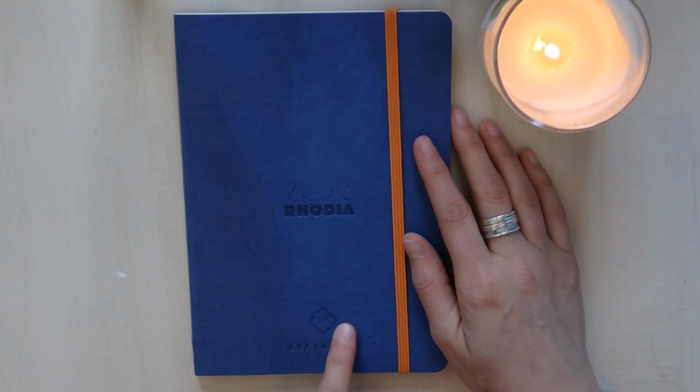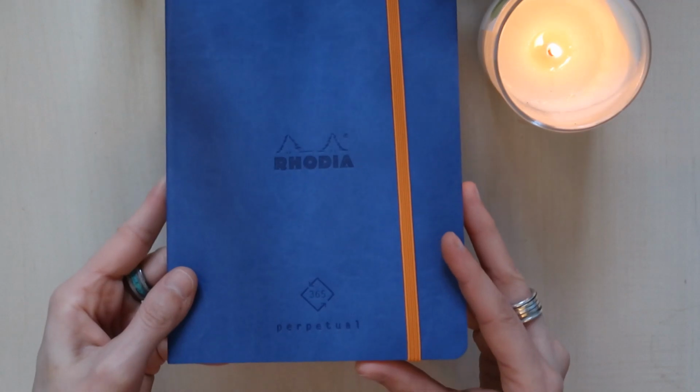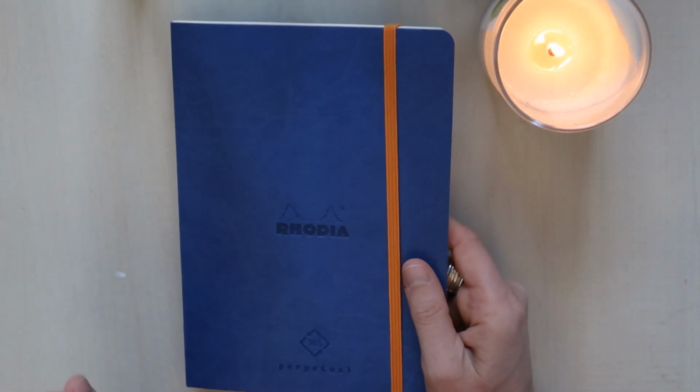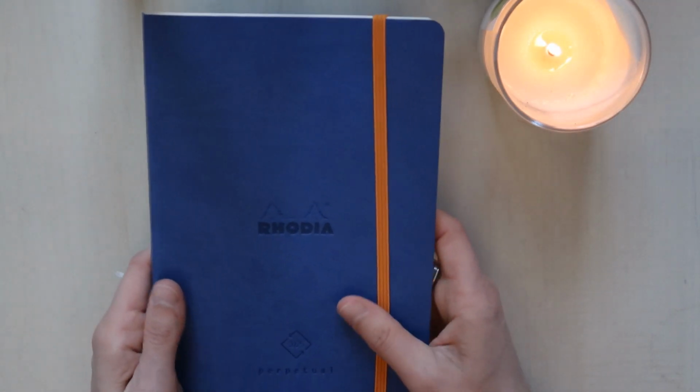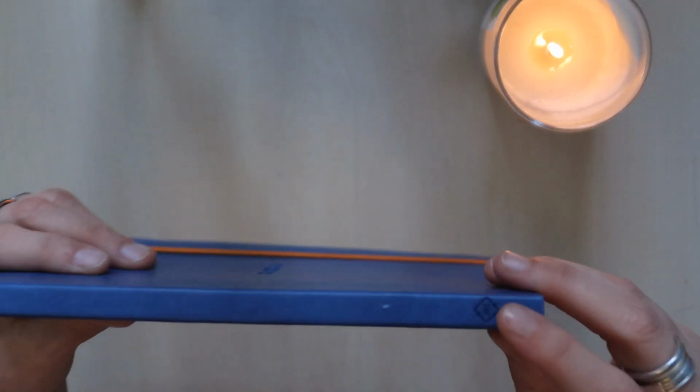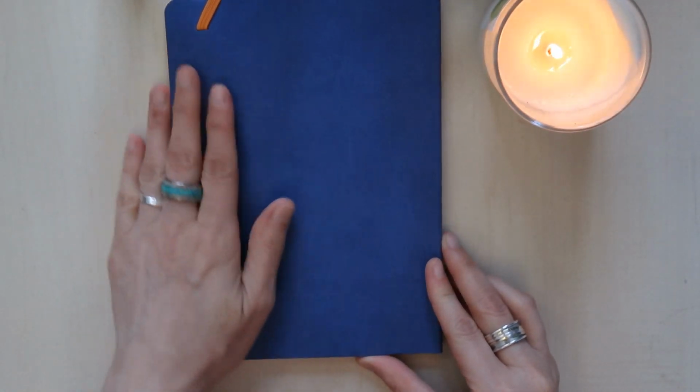It also says 365 perpetual, and that's because it is an undated weekly planner. And I know you might be thinking, what, you don't like undated planners? So hang on a minute, I will explain. This is what the side looks like. So it has this little 365 logo here, and then on the back it's completely plain.